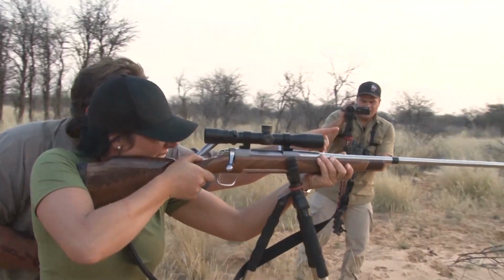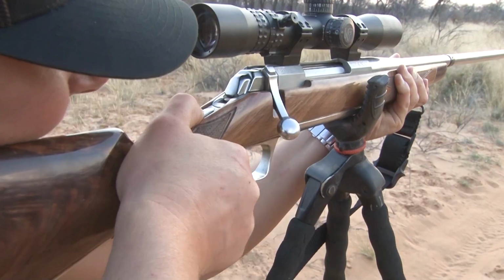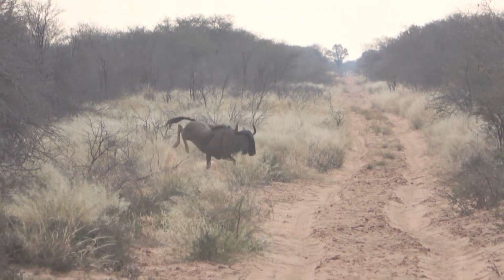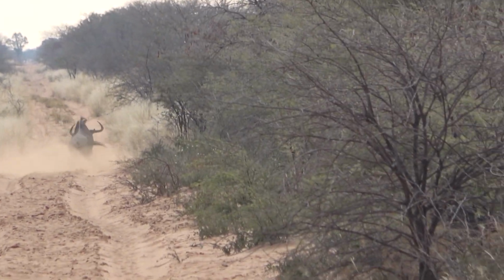Right between the legs. He's facing you in the chest. Safety off. Yes, he's huge in the chest. Oh! Shoot him again, shoot him again. Oh, he's big.